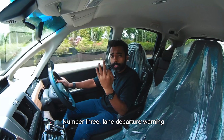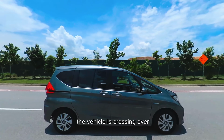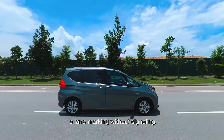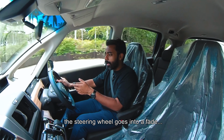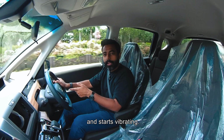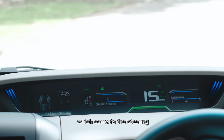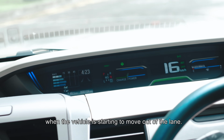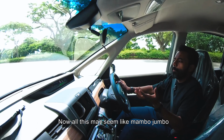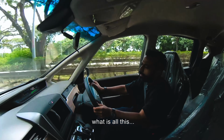Three, lane departure warning, which alerts the driver if the vehicle is crossing over a lane marking without signalling. And how it does it is the steering wheel goes into a fit and starts vibrating. And lastly, lane keeping assist system, which corrects the steering when the vehicle is starting to move out of the lane. Now, all this may seem like mumbo jumbo, and when I first heard about it, I must admit, I was like, what is all this?